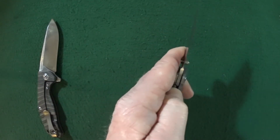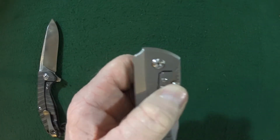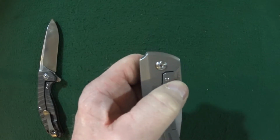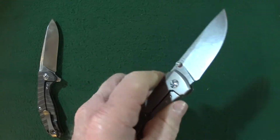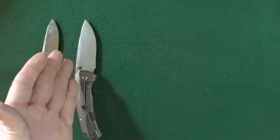Now, for a left-handed individual like myself, there is a learning curve with the deployment because of the frame lock here. Every time I go to press down, sometimes I'm inadvertently also pressing down on the lock while I'm trying to open it. So that's why I've been carrying this quite a bit lately, so I can practice and get a little better with this knife, because it's just too beautiful to sit idle.